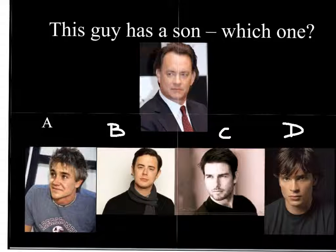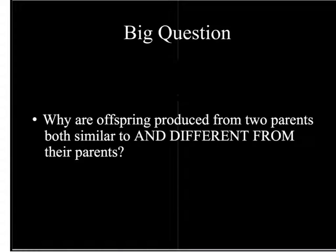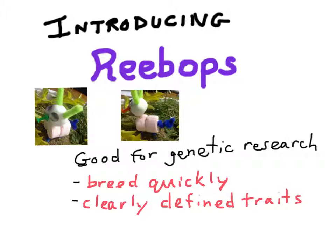So the idea from this is that characteristics are passed on from parents to children, and what we want to think about is how this works. But of course, offspring can sometimes be quite different from their parents. Here's a mother here and her child, and that's also something that we will think of. So our big question in studying genetics is, why are offspring produced from two parents both similar to and different from their parents? So in talking about inheritance, we'll introduce imaginary animals called rebobs.